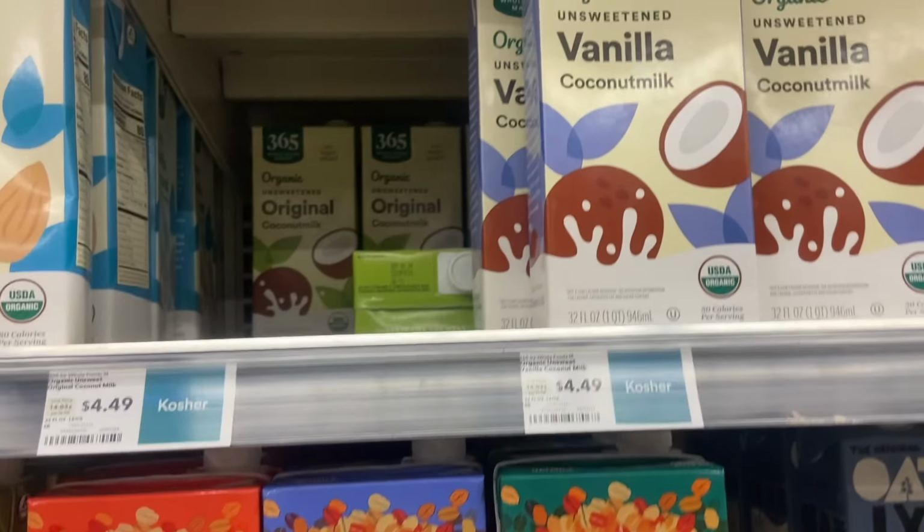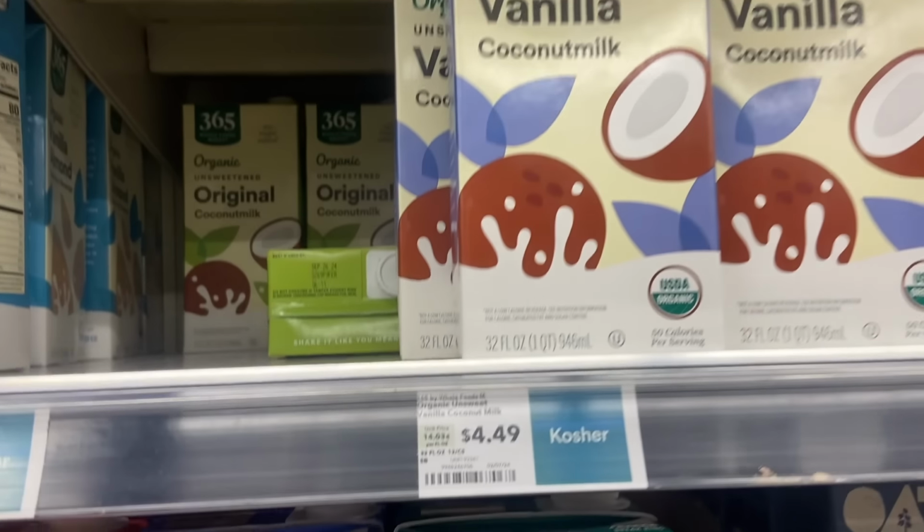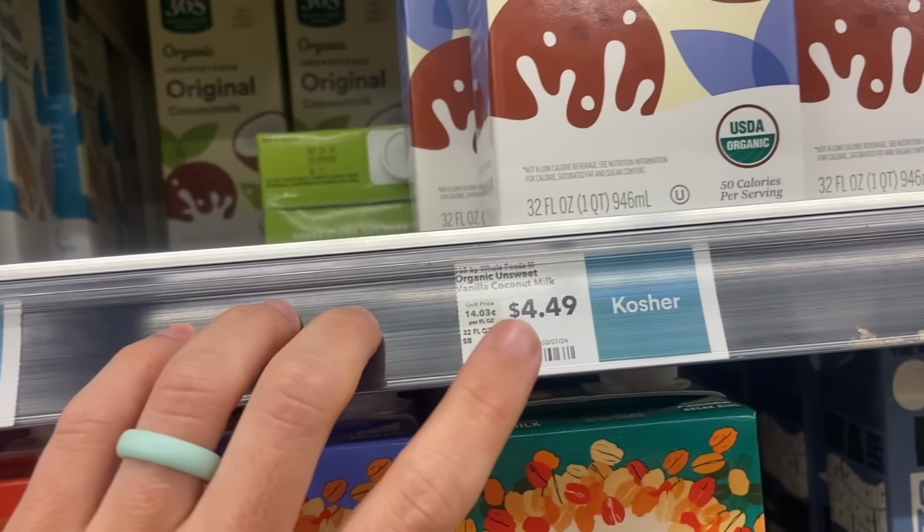The problem is a lot of people just do chia pudding wrong. They might just make it with almond milk and some chia seeds and some sweetener, and that's it. Maybe put some berries and granola on top, which, as you might have noticed, none of these ingredients actually have protein. So of course you're going to be hungry really quickly.